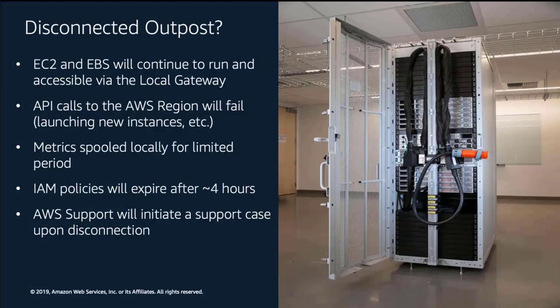So what happens to an Outpost if it is disconnected from the region? The EC2 instances and EBS will continue to run in steady state, and are accessible via the local gateway. API calls to the region will fail, so launching new instances or mutating existing instances will not be possible. Metrics will be spooled locally for a limited period of time. After a certain period, the IAM policies will start to expire, and the AWS support team will initiate a support case when there is a disconnection.